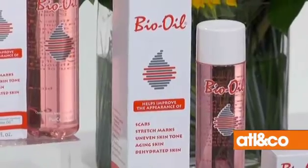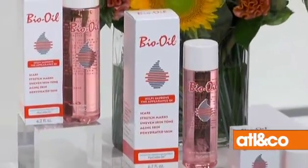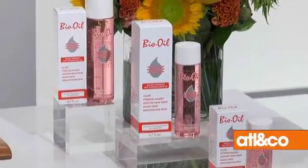So there are 2 things that you need to know when it comes to scars. One, sun protection. UV light can actually make a scar darker. It's called hyperpigmentation. The other thing is you want to massage a product into the scar, ideally one that has vitamin E, because that's really good for promoting wound healing. The product that I recommend the most often is bio oil. Bio oil has that vitamin E, but it also has a tremendous amount of science and actual clinical studies proving that it really does work. So that's something to know about when it comes to scars.